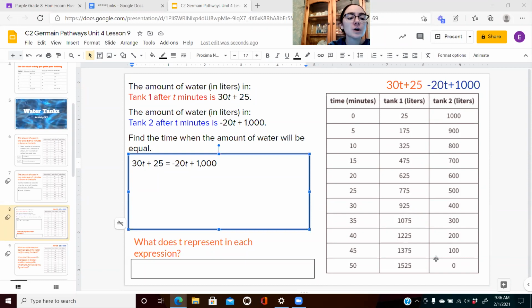Okay, so we were able to copy these two equations in here and put an equal sign in between them. Ooh, okay, so now we need to solve it. We know how to do this. We've been doing this for a few days. So the first piece, if I want to figure out what T is equal to, I want to get T by itself. What do I notice about this equation that we just created here? Anything at all?